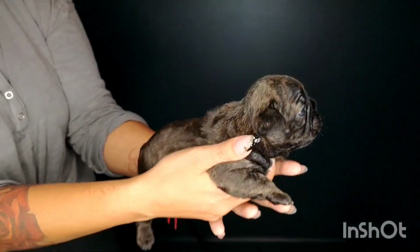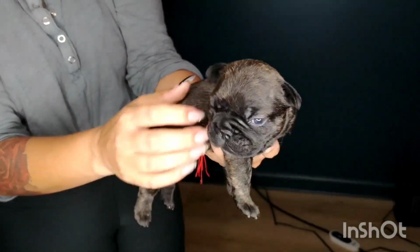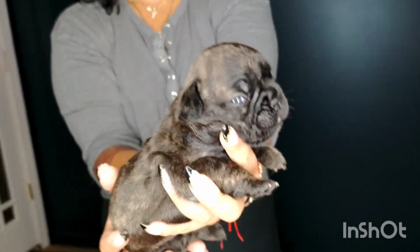Look at that little face. I just believe in these bloodlines so much. They're true minis. And until you see them in person, to be so mini and so thick, they're just different. They really are different. So look at that little mini. He's staying with us. And let's show a couple of his brothers.